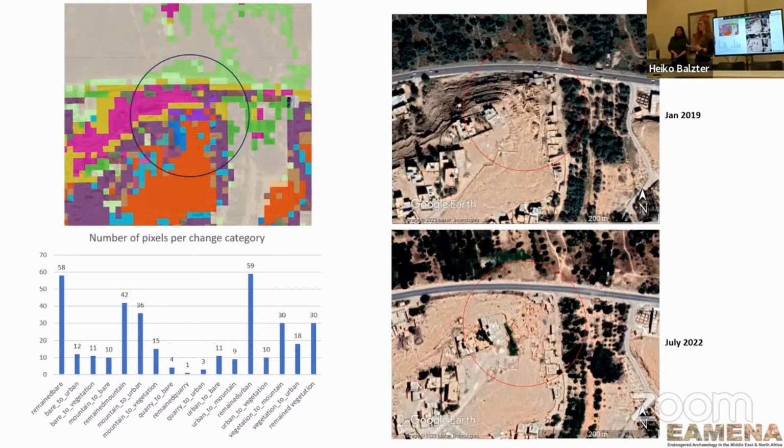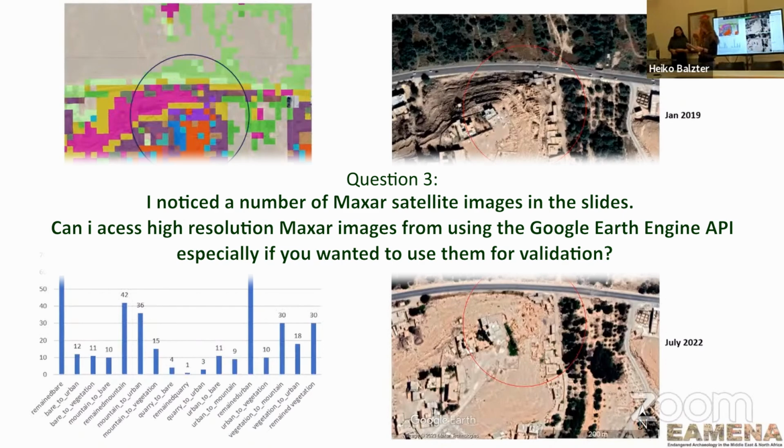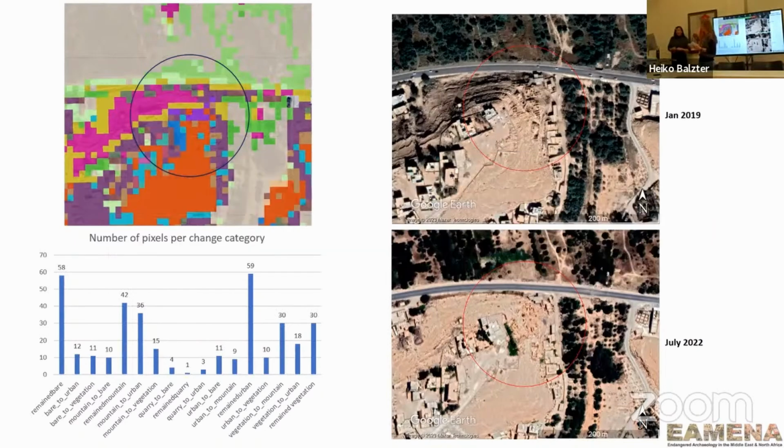Yeah. Thanks, Emilio. I'll jump in with our other question from YouTube. This is from Ivan Innocent, and he asks: I noticed a number of Maxar satellite images in the slides. Can I access high-resolution Maxar images using the Google Earth Engine API, especially if I want to use them for validation? Short answer is no.